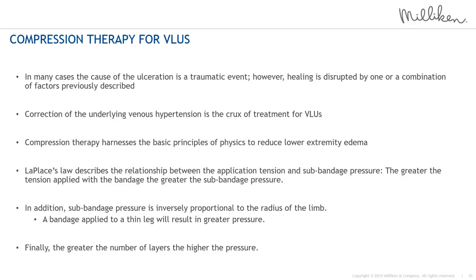the subbandage pressure, which makes sense. The tighter, or the more pressure we put on the bandage, we're going to have more pressure in the lower extremity and the tissues that are below it. In addition, subbandage pressure is inversely proportional to the radius of the limb. Also makes sense that if a bandage is applied to a thin leg, it will result in greater pressure. Finally, the greater number of layers that are applied, the higher the pressure as well. So all of those things make sense in theory.